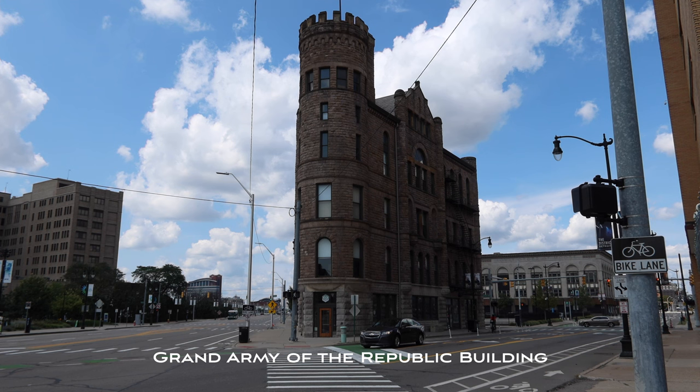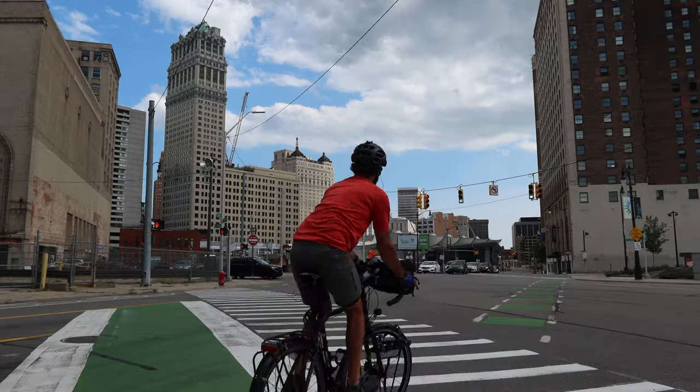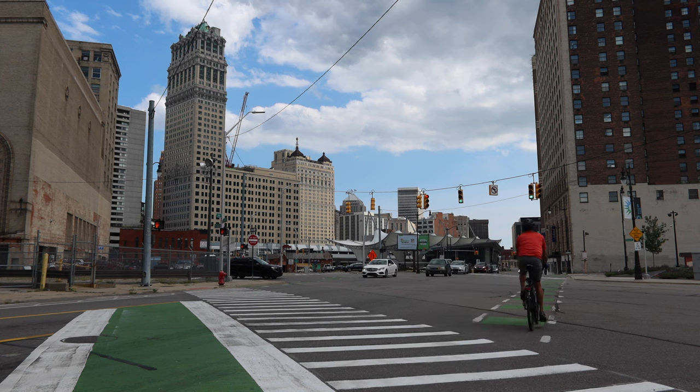Town behind and reach the western downtown area where I pass this triangular castle called the Grand Army of the Republic Building. It was built in 1901 for veterans of the Civil War and is now home to a restaurant and a production company.